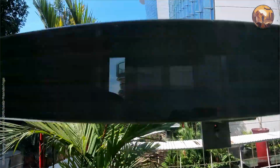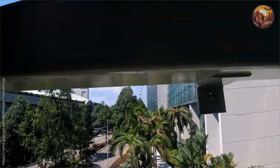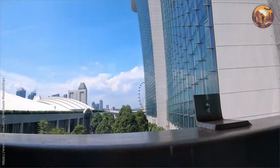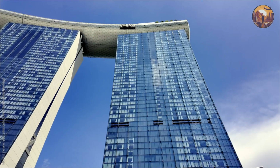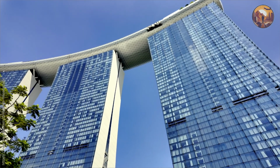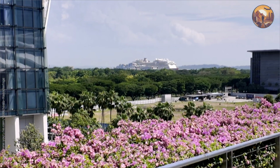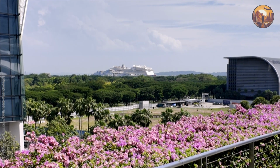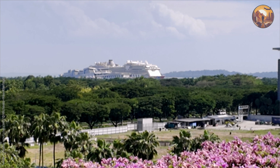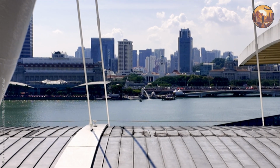I took a glass lift to the third floor. Stepping outside, I craned my neck to admire the soaring towers. Looking over towards the Singapore cruise terminal, I saw a huge ship in port. The view from the roof included the distant Merlion statue.